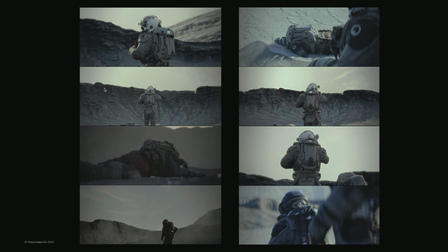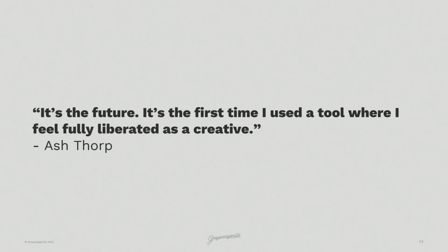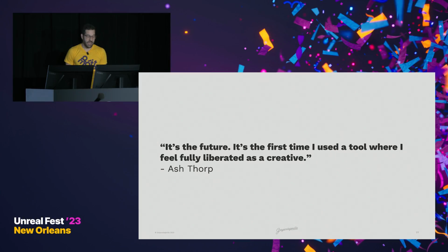And in one of the messages, he said this, and I asked him if I could put the quote in here. He was talking about Unreal. He goes, it's the future. It's the first time I use a tool where I feel fully liberated as a creative. And this hit home to me.